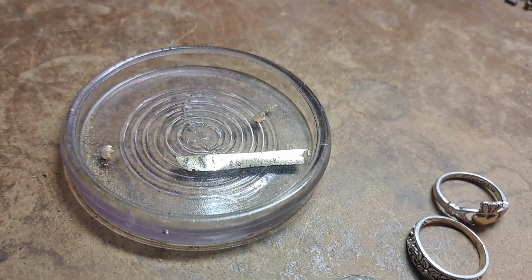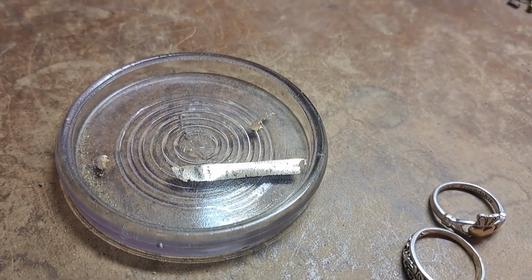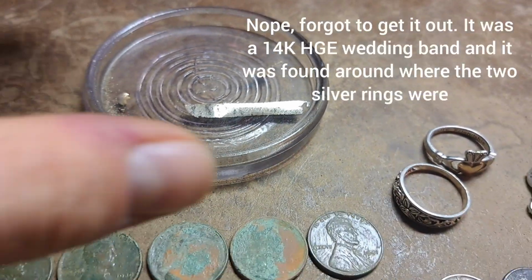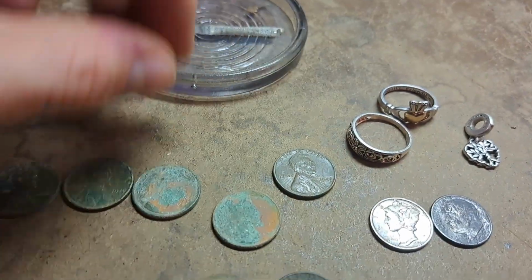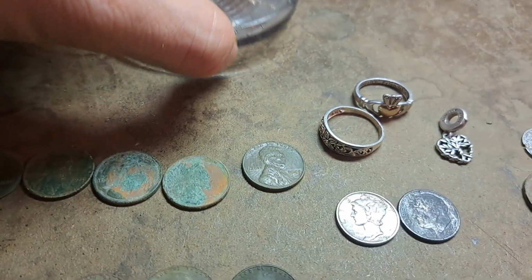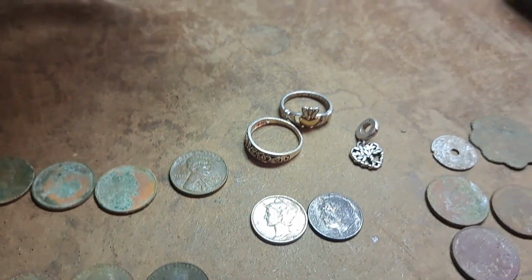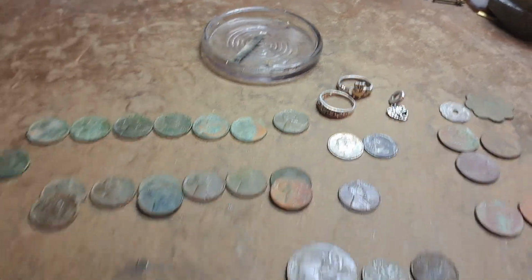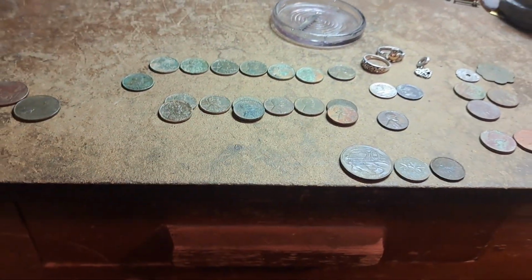In there is a bit of gold leaf that came off of a plated ring. In fact, I'll probably show that plated ring here in a second. But this is what I've been using to keep all my older coins and stuff in for the year. It's a little mason jar sealer lid. So I guess we'll move on now to the relics.